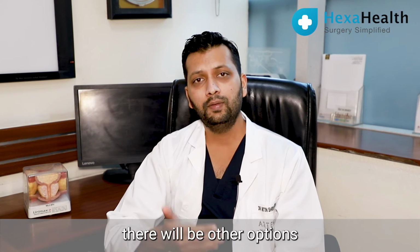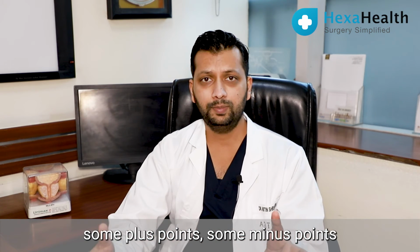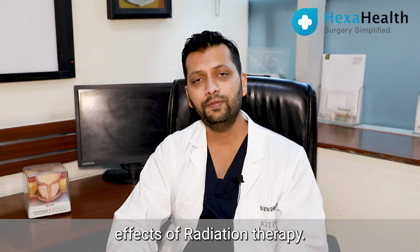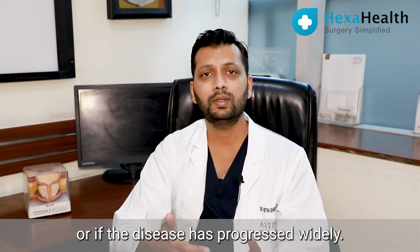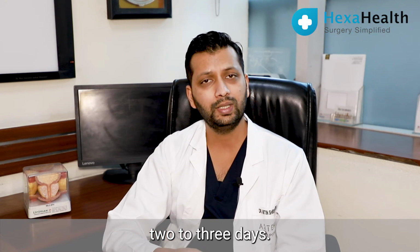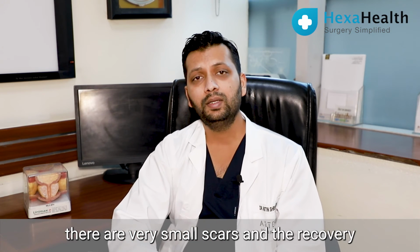For many patients, there will be other options available like radiation therapy, hormonal therapy, chemotherapy. All of these modalities have got certain pros and cons, some plus points and minus points which need to be discussed in detail. Radiation therapy might need multiple sittings. There are certain side effects of radiation therapy. Hormonal therapy or chemotherapy is usually given when the patient is not fit for surgery or radiation, or if the disease has progressed widely. The surgical treatment for the cancer of prostate has now become very simplified. The hospital stay is roughly around 2 to 3 days. With the help of robotic technique, the post-operative and the perioperative pain is very less. There are very small scars and the recovery is very fast.